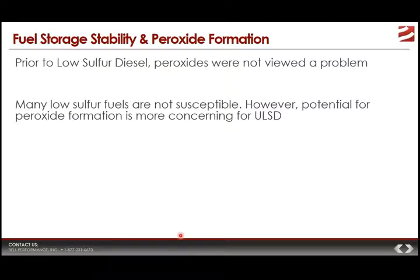So, peroxide formation, okay? We've mentioned sediment. We mentioned that if you can measure sediment and it's below 10 to 20 milligrams per liter, then it's not considered a problem. The other side of the coin is a class of compounds called peroxides that can also be formed. Now, peroxides weren't a problem when the diesel had the full sulfur content, when it was high sulfur diesel, that is before the 1990s.